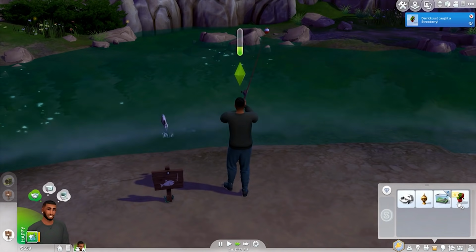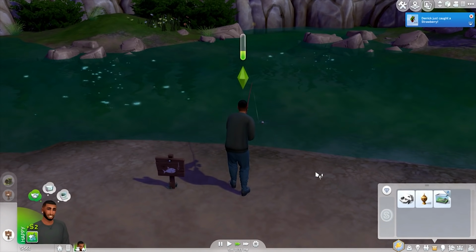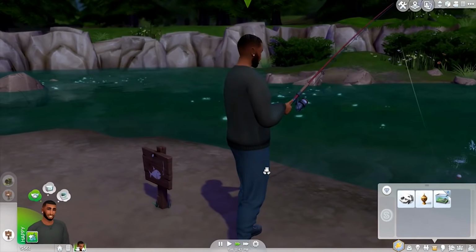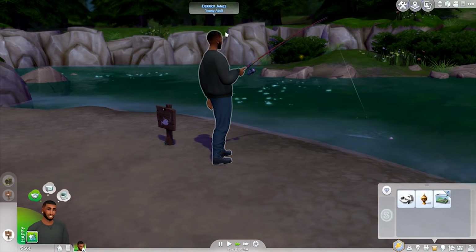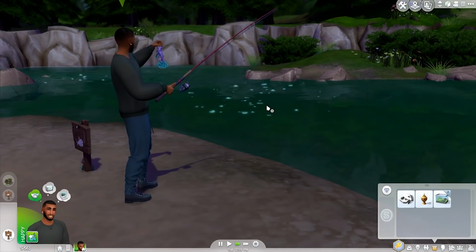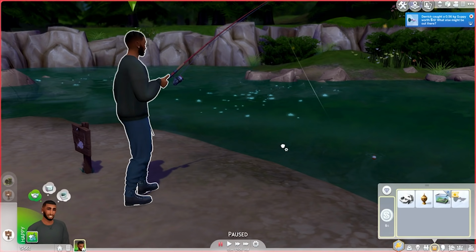Ooh, another capsule. Oh, we got some strawberries, really? Uh-uh. Goodbye. We don't need those. Come on, Derrick. I should find a little CC fishing outfit. That would be so cute. And he had like a little hat on, like the little bait and tackle. Somebody should make that for me. Make it.